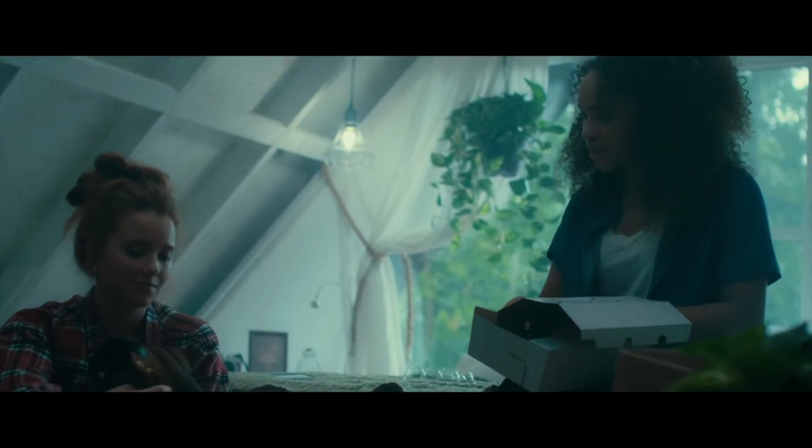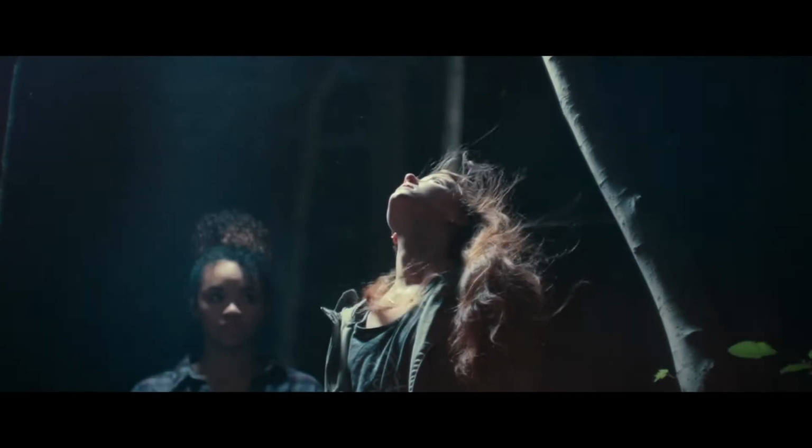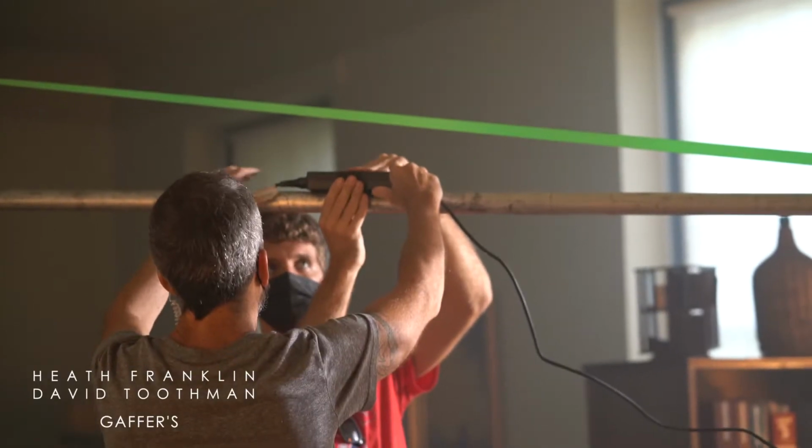As far as color grading, we're gonna have the grain kind of look. We're gonna really highlight the green. It's just gonna feel sci-fi with a twist. I'm obsessed.